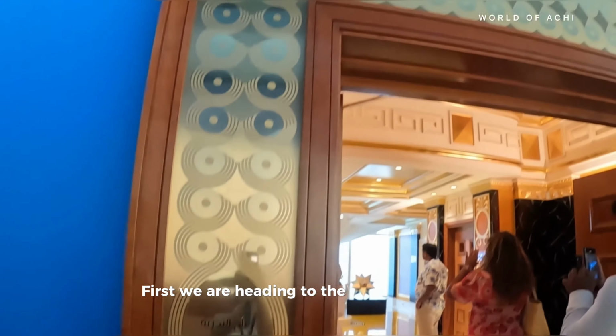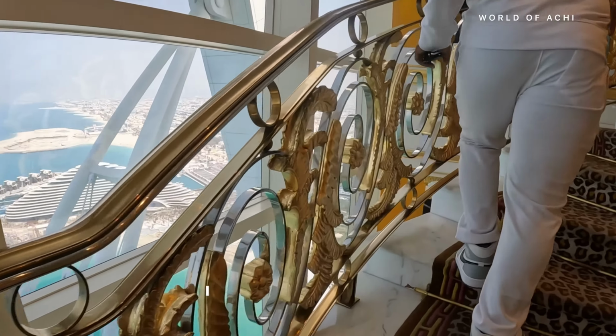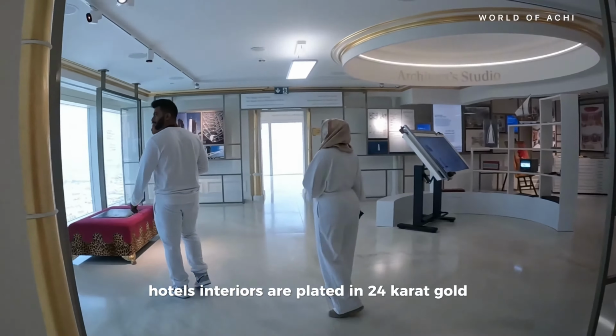Oh my god, this is insane and mind-blowing. Wherever I look, I see luxury and beauty which I haven't seen before in my lifetime. The hotel's interior is plated in 24-karat gold. Such elegant and glamorous interior designs. Guys, I just couldn't believe my eyes.